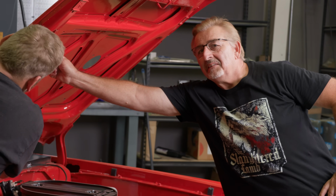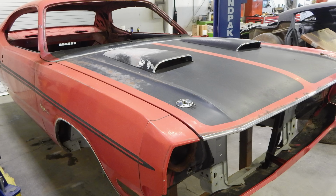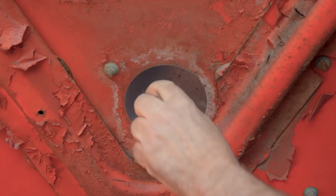I said this before, it's really nice to work with guys like Mark and Tony because they really know their stuff. I never paid much attention to the holes in the hood until Mark told me about them and how it looks like they were supposed to be a cold air induction hood. That's a pretty cool fact.